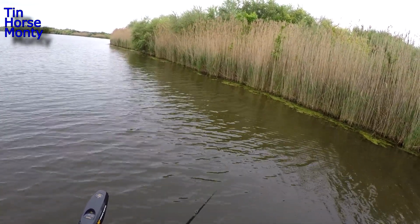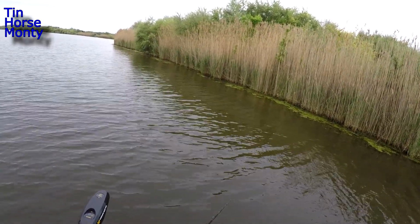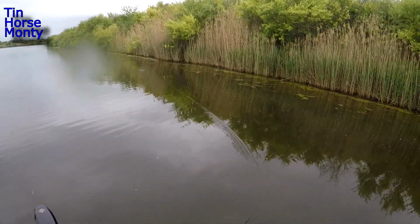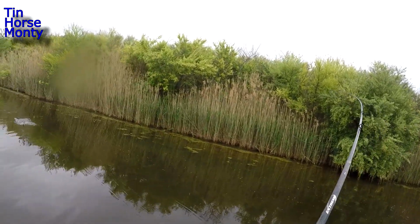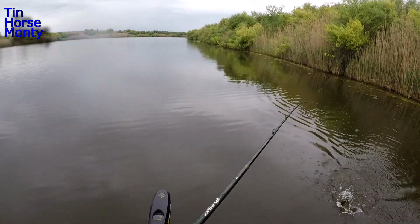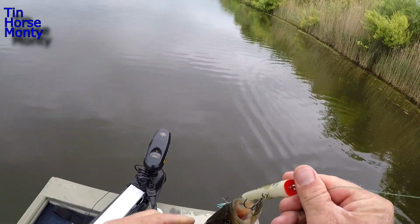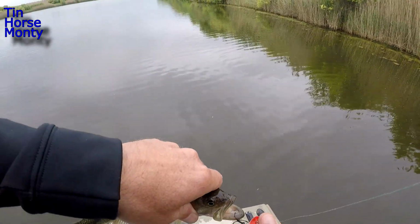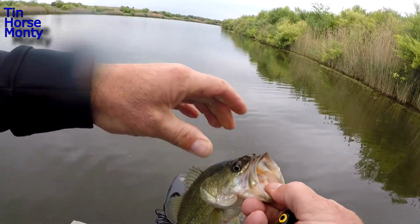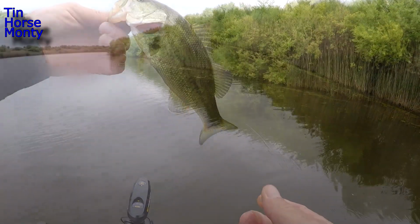But I'm just popping it, let it sit, just pop it a little bit. If I'm in the wind, you can really pop it hard. But it's a great bait. Little guy. We'll take him though. It's always fun on topwater. Chug Bug is getting a few bites today, guys. Not big, but it's a fish.